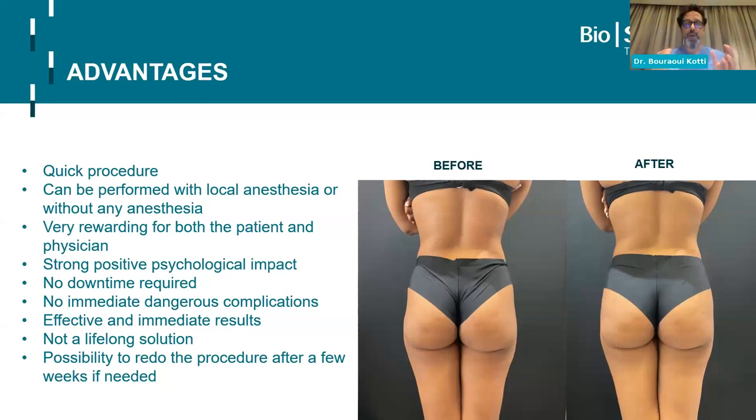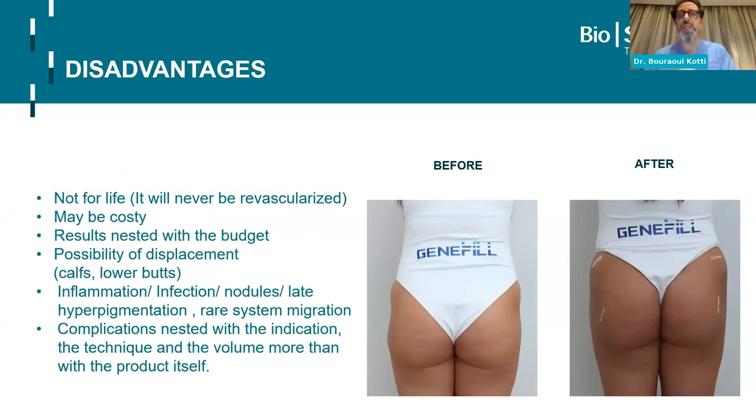There is no downtime required, and there are no immediate dangerous complications like the embolism we may see with fat grafting. It's effective. It's immediate. Even if you don't like it, it's not for life. And also, there is a possibility to redo the procedure after a few weeks if needed. So not being for life can be an advantage, but also a disadvantage, because sometimes people will tell you, look, I cannot afford to have these injections several times, because we're not talking about a tissue that can be revascularized and that will stay forever with you.